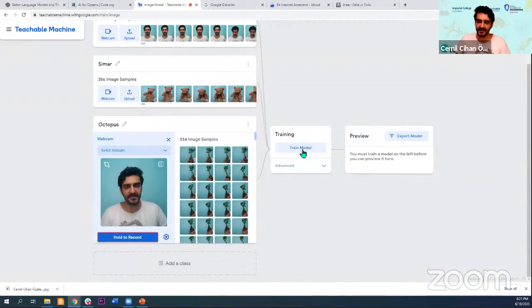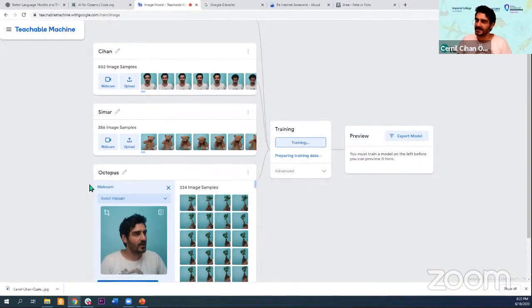Okay, so now, since we have the photos, we click to train the model. What it does is collect all the photos taken in here. And since we took too many photos, it will take some time to train the data. Whenever I show myself, it will recognize me. Whenever I show my bear, it will write Simar. And whenever I show our plant, it will say octopus. Okay. So just a second.